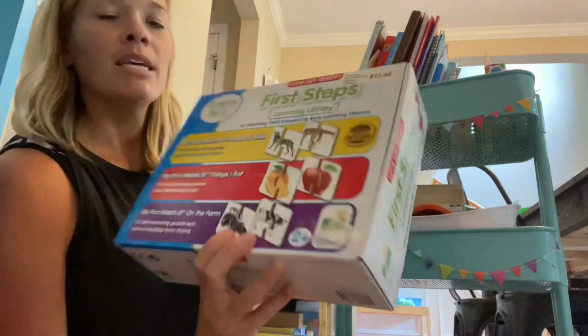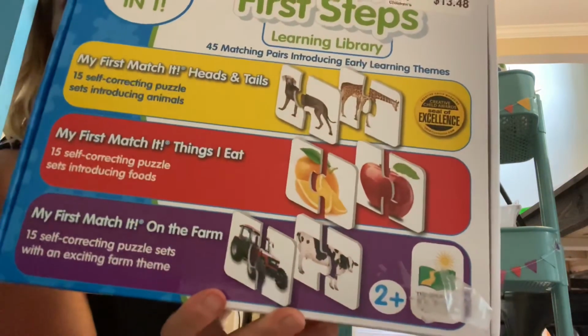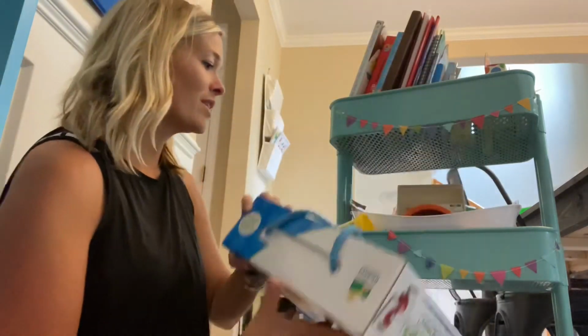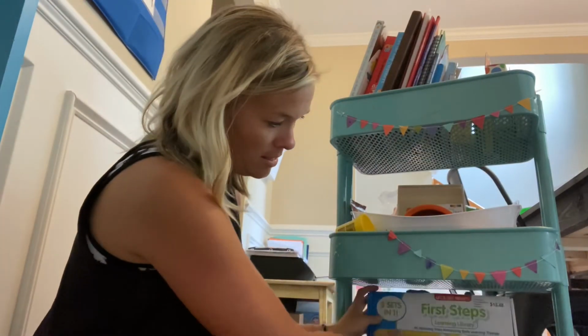And that's a little puzzle kit. I've not brought this out yet to know if he likes it or not. But that's it for my preschool cart.